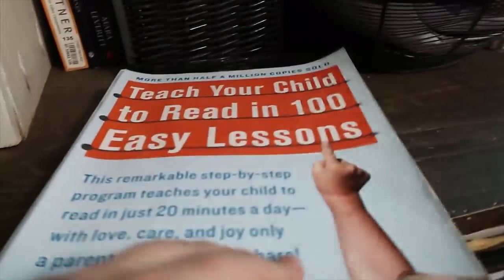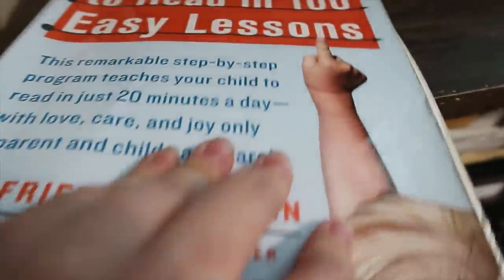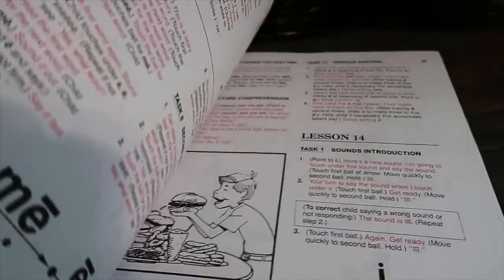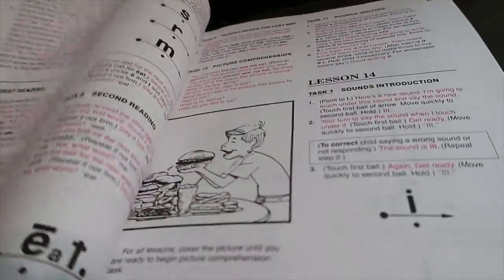So for reading, I tried this with Ollie and it was not his thing. So I'll show you in a minute what I did with Ollie. But with Audrey so far, we've done the Teach Your Child to Read in 100 Easy Lessons. This book's available on eBay, Amazon, kind of everywhere. We've worn it out a little bit. But it just slowly takes you lesson by lesson. Well, there's several tasks per lesson.